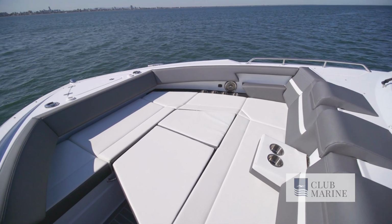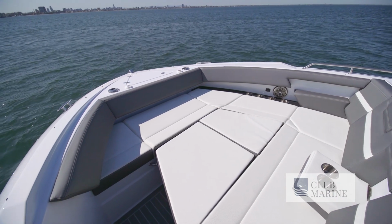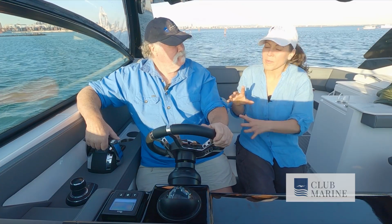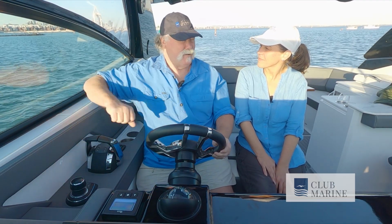And what I love is, it's not a massive boat, but what they've managed to put into such a small space without it feeling claustrophobic is really impressive. You know what? It's a great boat for cruising, but it's a party boat too.